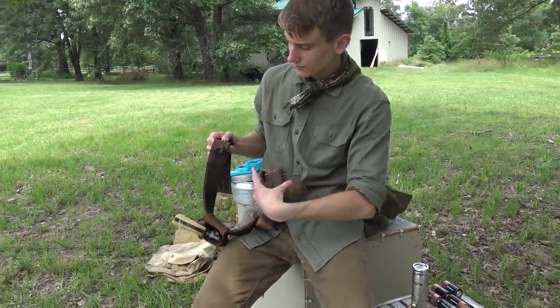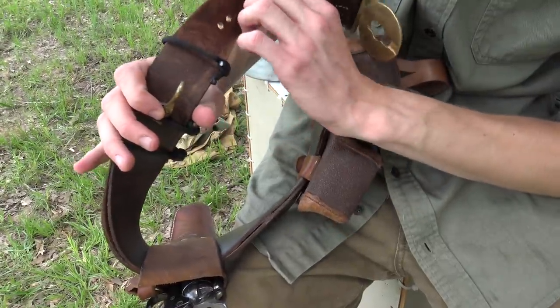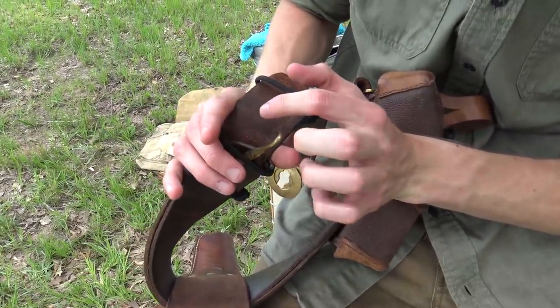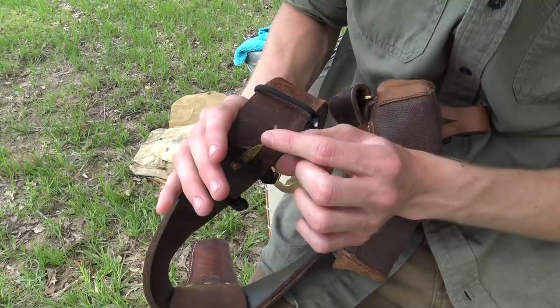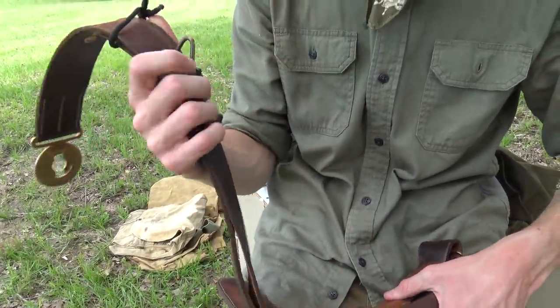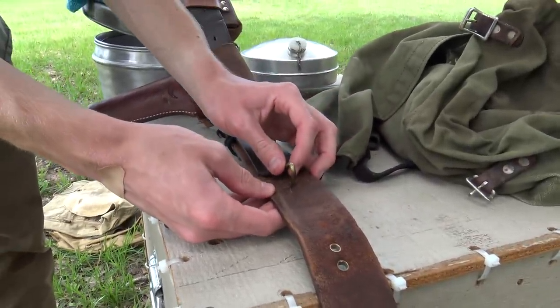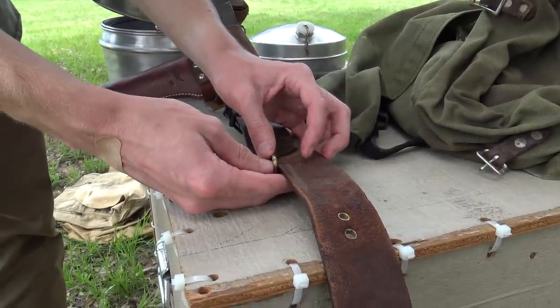Now, what I need to fix about this belt is I want to make a loop right in the middle. So this hook goes through these holes, but I want the belt to be a little bit looser. So what I need to do is go ahead and tap another hole so I can put this hook through. What we're gonna do is use a little stamping kit that I have, and we're gonna stamp it out. What I'm gonna try to do is make it where I can put a hole right there.